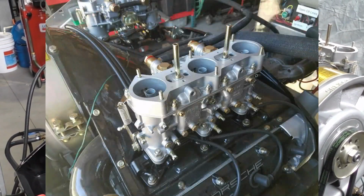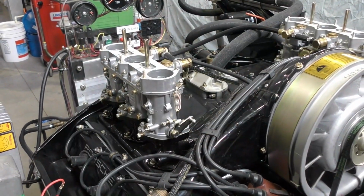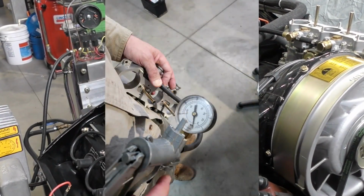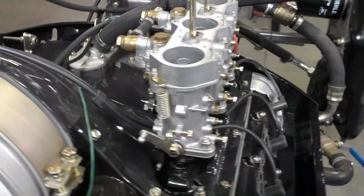Now, we run all of our carburetors to eliminate issues of floats being the wrong height or needles sinking or fuel spilling over. So we know when a set of carburetors leaves here that they are 100% correct.